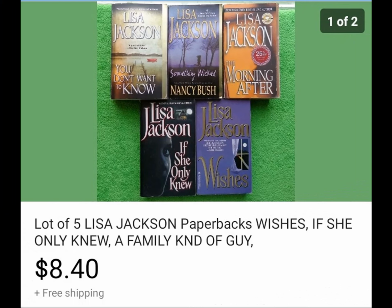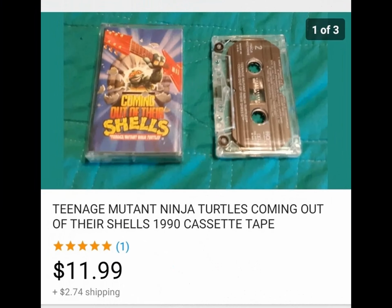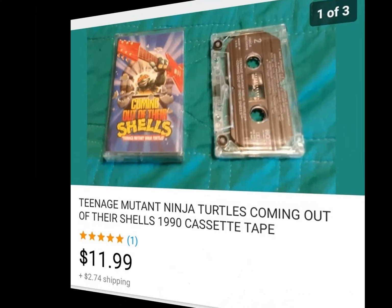Next item up for sale is five Lisa Jackson books for $8.40. Next item, you've seen this one on my show before, Teenage Mutant Ninja Turtle tape. Bought it for $0.25, sold it for $11.99 plus shipping on top.